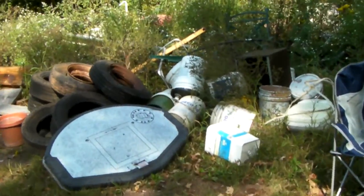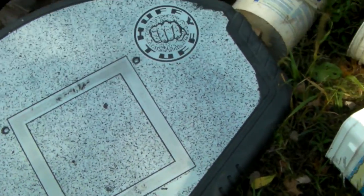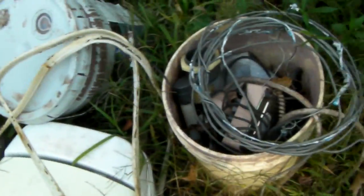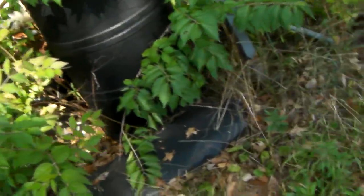Some more random assortment of junk. Tires and a backboard, there's a microwave, telephone, porta potty, some sort of pump, grill, Freon, radiator parts. Everything but the kitchen sink.